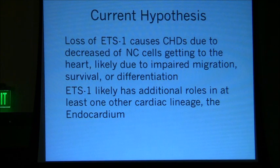And so I've said this 5 times already, but our hypothesis is that the loss of this gene causes congenital heart defects because it somehow affects neural crest cells from being able to get to the heart, maybe because of some combination of their inability to migrate there. Maybe they die off for some reason before they can get to the heart, or maybe they get close to there, but they're not really differentiating into heart cells. Instead, maybe they go to the wrong place and then they develop into the facial structures.